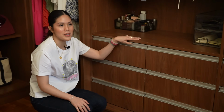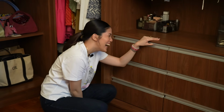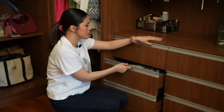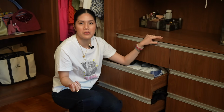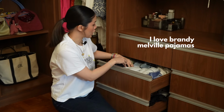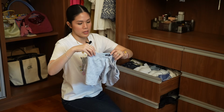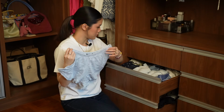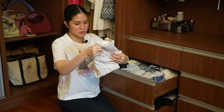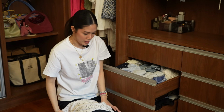Random fact. Every time I go abroad and there's a Brandy Melville, I don't super resonate with the style that much. What I do though is buy pajamas from there. I love their pajamas. So that's what I treat myself to every time I go to a Brandy Melville abroad. I buy their little pajama sets. They're really, really cute. The fabric is nice and fresh. This one I got in, I think, Japan. And this one I think I got in England or somewhere in Europe. Very cute sets. That's all I get from Brandy usually.